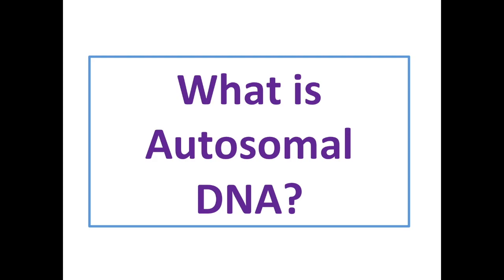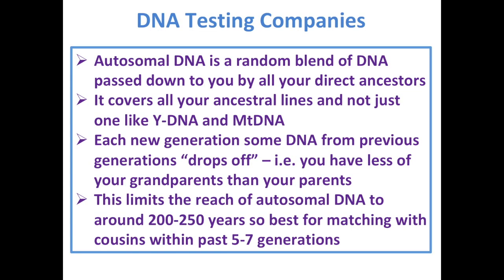So what is autosomal DNA? Well, it's a random blend of all the DNA passed down to you from all of your direct ancestors. It covers all of your DNA, unlike Y-DNA tests or mitochondrial DNA tests, which just cover one line of your tree. Each new generation with autosomal DNA, some DNA from previous generations drops off. So you have less of your grandparents than you do of your parents, and so on as you go back in time. So this limits the reach of autosomal DNA to around the past 5 to 7 generations.